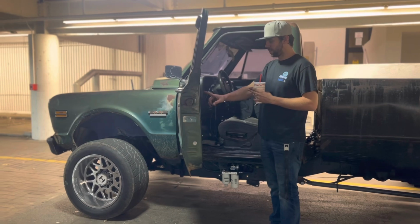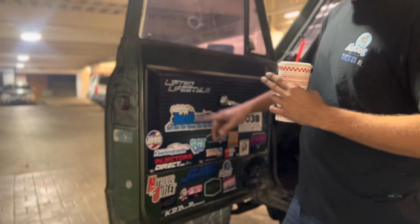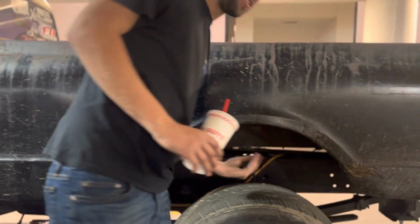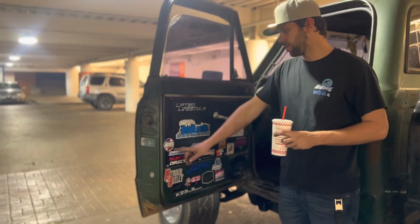Yeah. We got stickers here. Let's see. Are we gonna talk about the Lifted Lifestyle rock lights? There are a set of rock lights on this thing. I think this one is covered in rubber. Horn Blasters, we have a set of air horns in it. Faster Drums, we've been there a time or two.